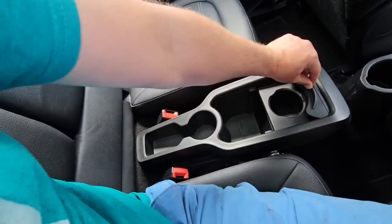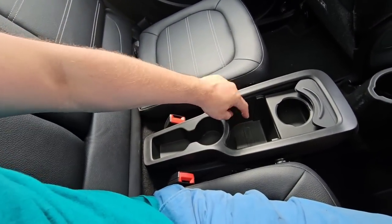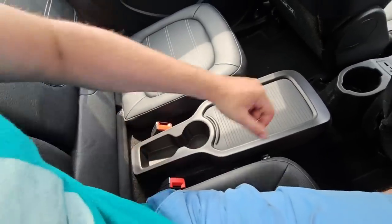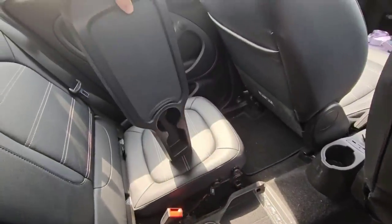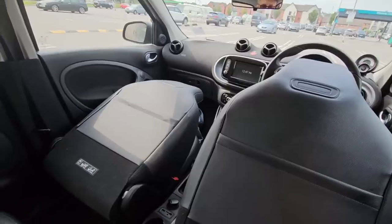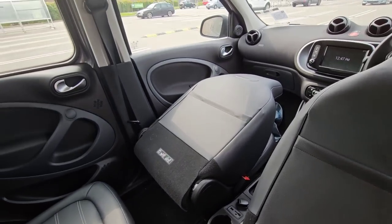Between the seats, we've got this handy device. Cup holders galore everywhere, but a maximum of 1 kilogram. Don't get too carried away. That's really nice. If you decide it isn't nice, you can just remove it. Again, one of these jobs that's not so easy to do one-handed. But then you've got mobile cup holders. How good is that?